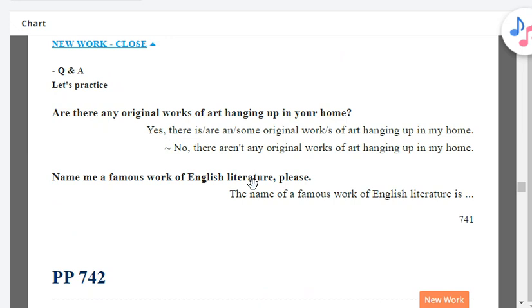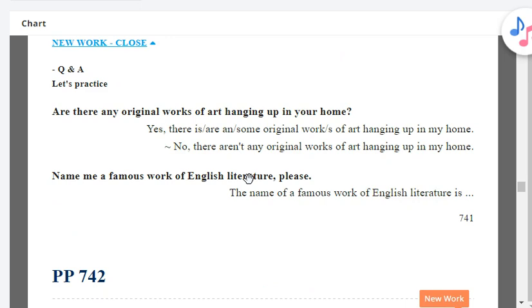Very good. Name me a famous work of English literature, please. The name of a famous work of English literature is Romeo and Juliet. Very good. Next, repeat weapon.